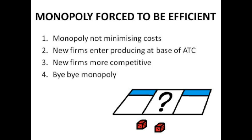Hope you appreciate the diagram down there. Bonus points for anyone who can tell me which properties it is.